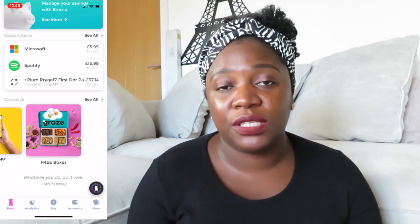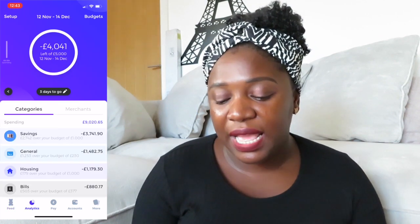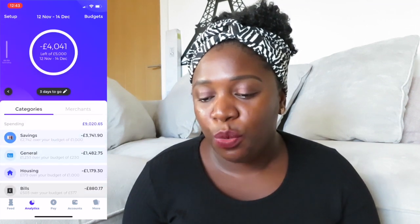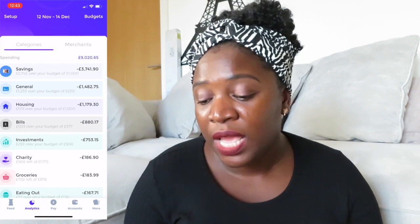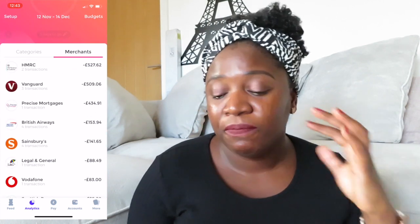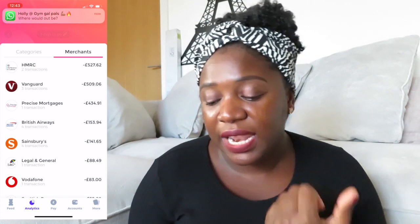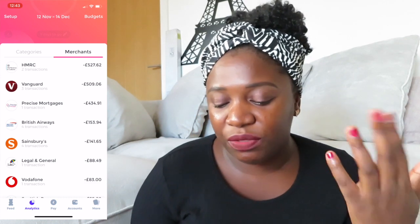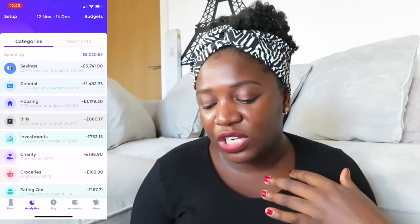So it's a great cashback, but if you weren't, then I wouldn't bother. Then the next tab is analytics, so it tracks how you're doing with how much money you said you're gonna have, your spending categories, and your merchants as well, so who you're spending your most money on. For me, in the last 2 weeks, it's been HMRC because of my unexpected tax bill. Then also my investments with Vanguard, my mortgage for my rental property, and all of that jazz.